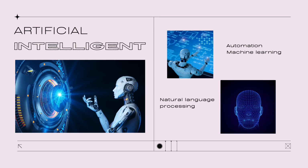So next one is machine learning, which is basically a subset of AI. It allows computers to learn from data without being explicitly programmed into the machine. So now computers can learn from data without having the help from the programmers, which is us.